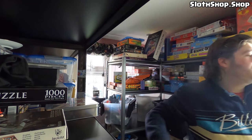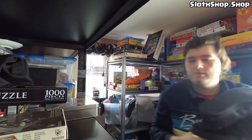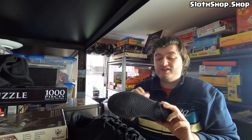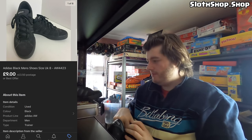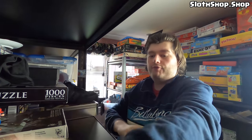Oh, we sold a pair of Adidas trainers, which are on the shelf, which is much easier to grab now, which is nice. There we go. These ones went up for nice and cheap because I couldn't find much details on them, to be honest. So I put them up for 10 and took an offer of 9. They come in a nice big bundle I had, and I pretty much got them for free with that bundle. Didn't really pay much for them at all.